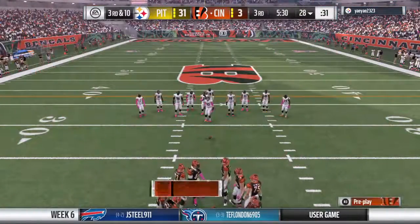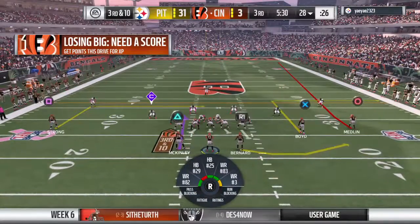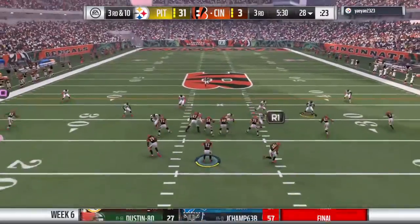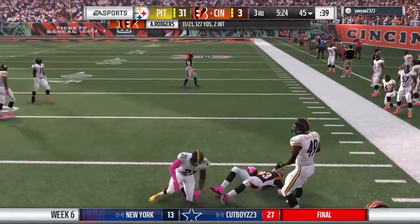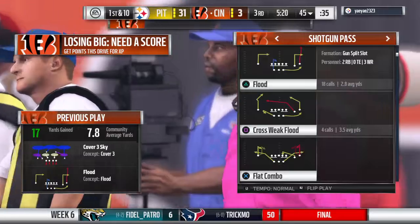And what are the advantages of being in zone? Eyes and reaction. Eyes meaning all eyes are on the quarterback and able to react when he throws the football and rally to that spot. And that's exactly what happened there. Able to get there and knock it away. He's got his man, Boyd. 17 yards on the pickup there and also a first down.